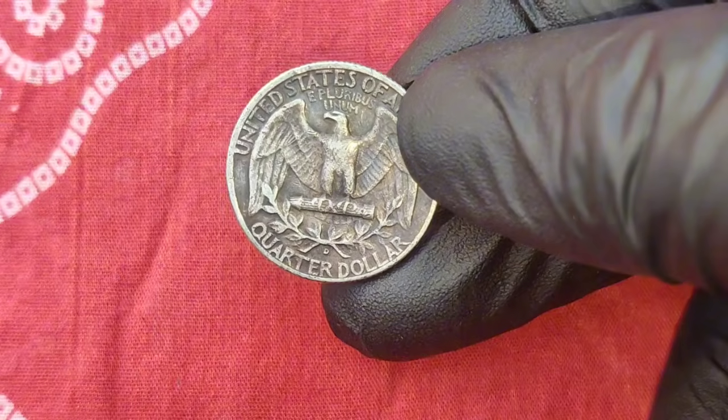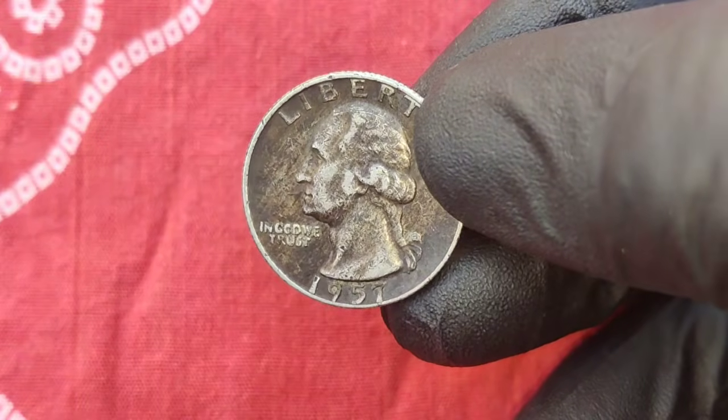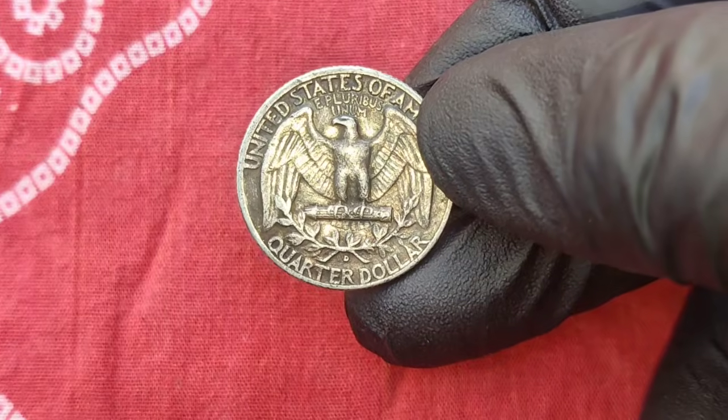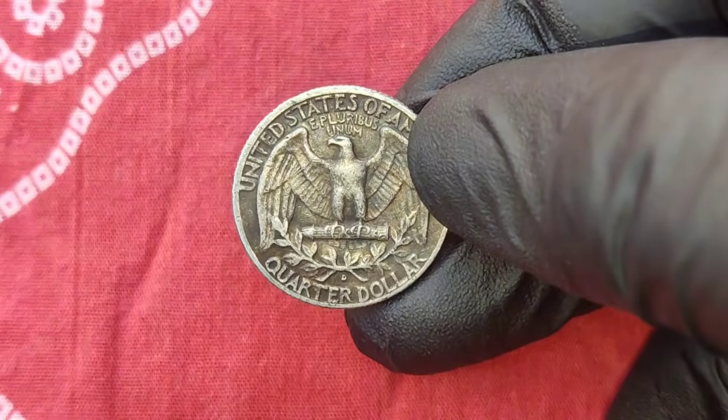When examined under magnification, these coins show crisp detailing, full hairlines on Washington's portrait, and sharp feather definition, all hallmarks of a strong strike. Combine that with this mysterious coloration, and you have a coin that looks almost alive in your hand.